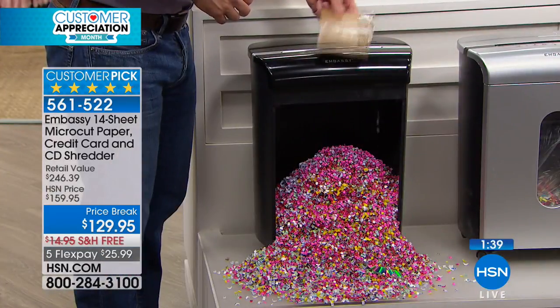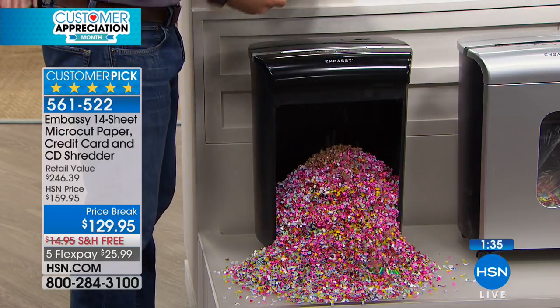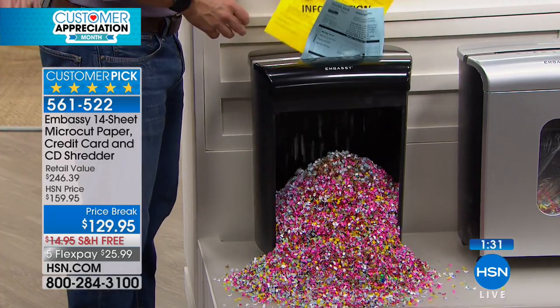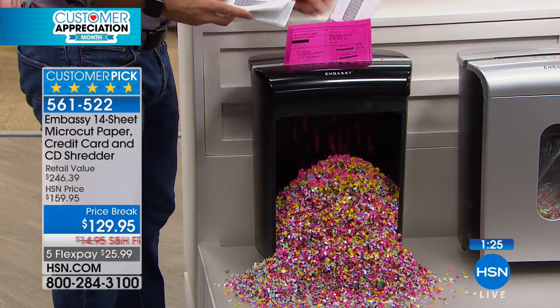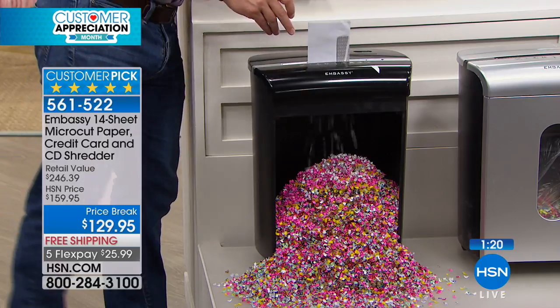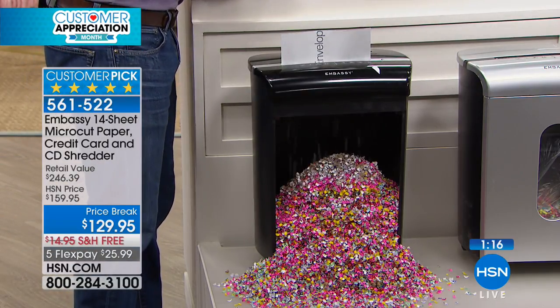But do not get those shredders that you have to buy every 6 months. Get one that's really the superpower. This is your superpower. 14 pages at a time, you will use it. Don't even open those letters. Just pop it on through there. Let it do its job, because this is one of the biggest names when it comes to shredders out there. But this is one of our most powerful shredders that we offer across the board.